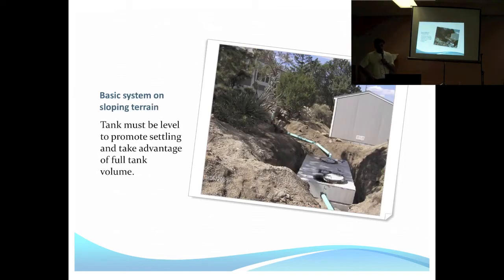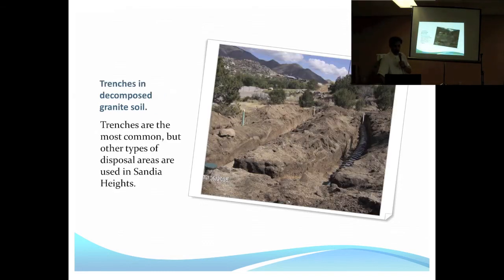That is a septic tank on sloping terrain in the East Mountains. So I'm just trying to orient people to the basics of septic systems here. Those are trenches for that same septic tank, also in the East Mountains, and those trenches are not filled with gravel, they're filled with a plastic chamber. But the principle is the same. As the bottom of the trench clogs up, the wastewater moves further and further down the trench.